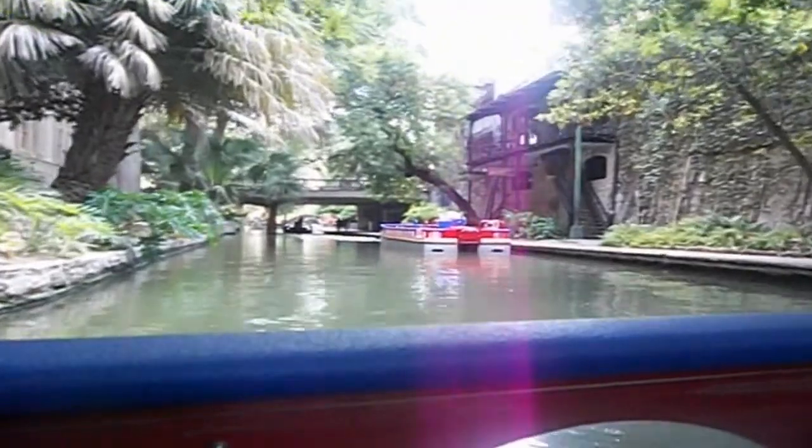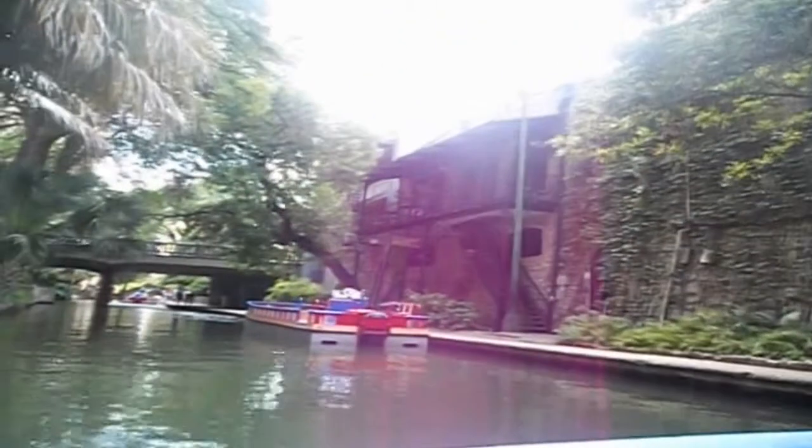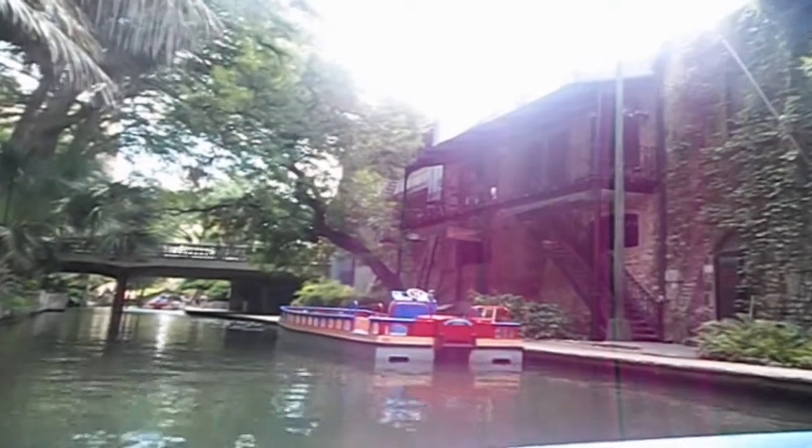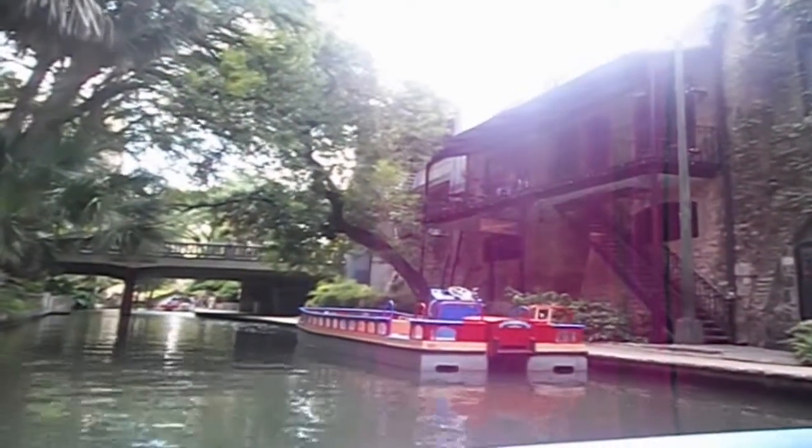Looking on the right side of the boat are 2 trees growing out of the wall of Bella on the River Restaurant. There's 1 big tree on the right, it's a box elder tree, and the little one's a fig tree. Honestly, I don't know why and I don't know how they are 2 trees growing out of the wall along the Paseo del Rio.